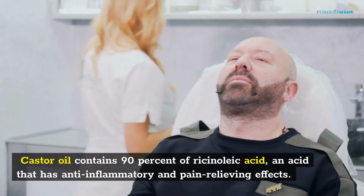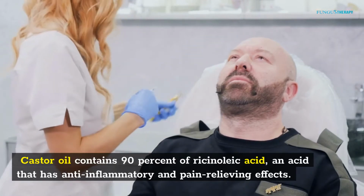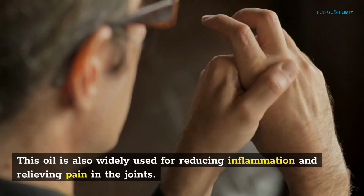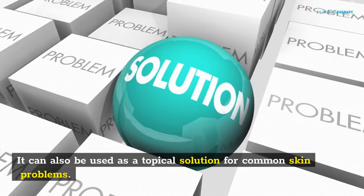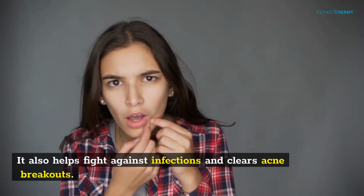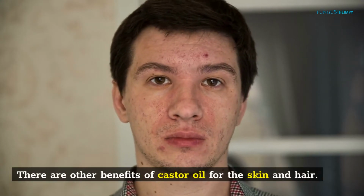Castor oil contains 90% of ricinoleic acid, an acid that has anti-inflammatory and pain-relieving effects. This oil is also widely used for reducing inflammation and relieving pain in the joints. It can also be used as a topical solution for common skin problems. It also helps fight against infections and clears acne breakouts. There are other benefits of castor oil for the skin and hair.